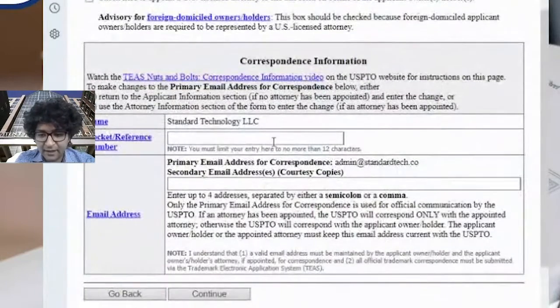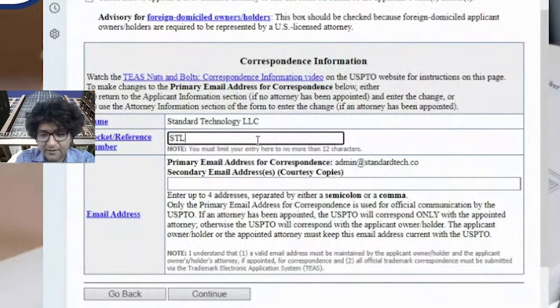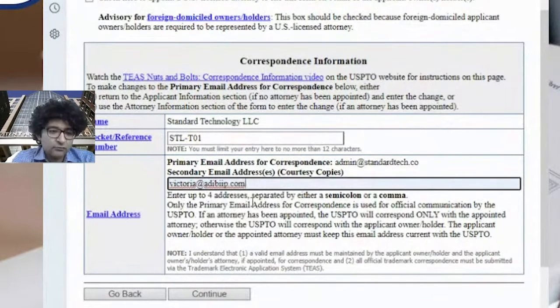Now I have to input our docket number. This is anything you want. I'm just going to do STL because we did AVA for me individually. Now this is my initials. This is entirely your preference. You just need to provide a reference number so that you can keep track. If, let's say, you have multiple trademark applications, you might have an Excel file. You might want to have some digit code that you use to keep track of everything. And then here, again, I can put Victoria's email, whatever. You can add up to 4. You have to separate them by semicolons. Just note that if you want to add multiple.